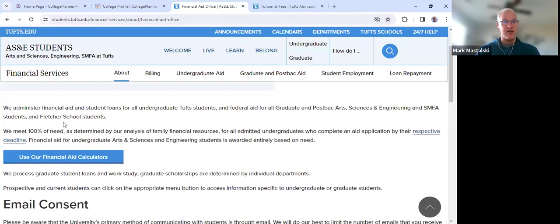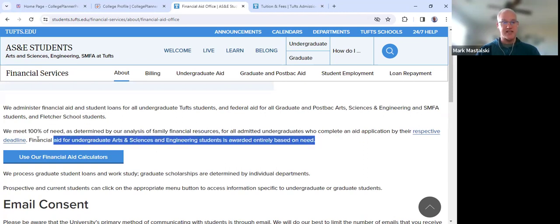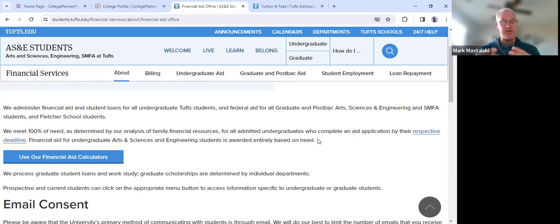Okay, now notice here we are. We meet 100% of need as determined by our analysis of family financial resources for all admitted undergraduates. The other thing I'll point out is this sentence here: financial aid for undergraduate arts and science and engineering students is awarded entirely based on need. So what that means is whether your student scored a perfect 1600 on the SAT or a 1500, whether they have a 4.5 weighted GPA or a 3.8 unweighted GPA, none of that is going to get you more money, because Tufts does not award merit money. They award entirely based on need.